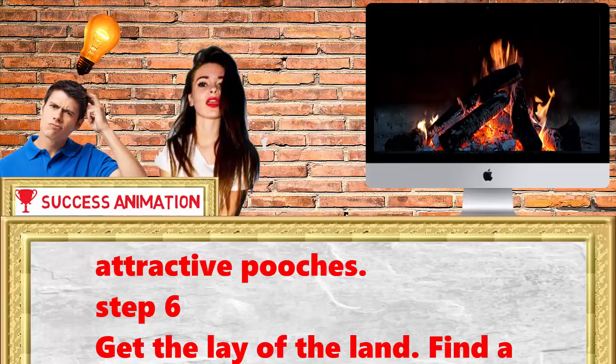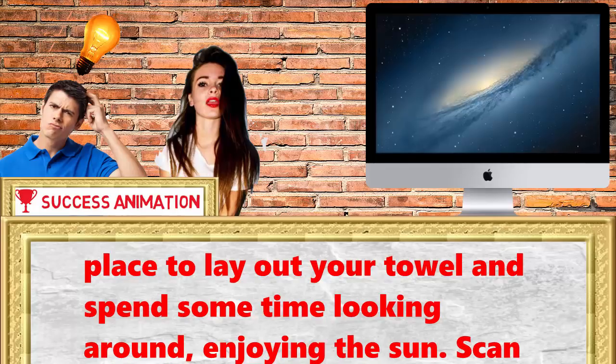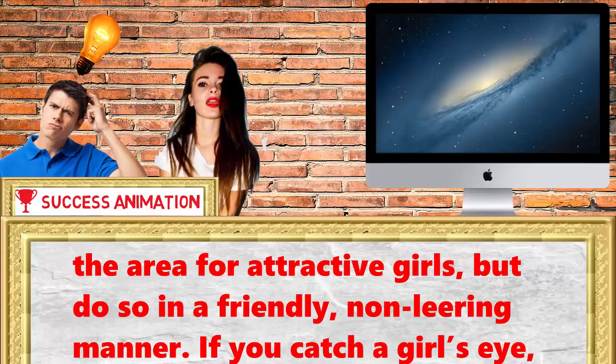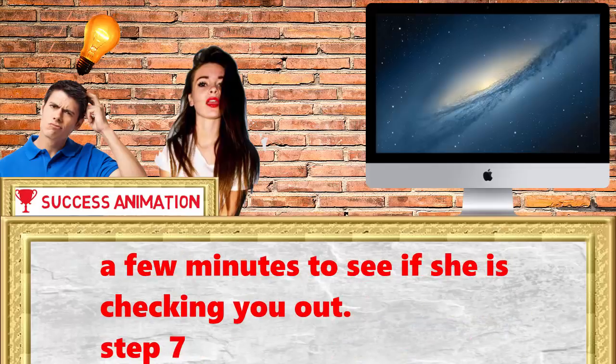Step 6. Get the lay of the land. Find a place to lay out your towel and spend some time looking around, enjoying the sun. Scan the area for attractive girls, but do so in a friendly, non-leering manner. If you catch a girl's eye, nod and smile or say hello, and then go back to looking around. Make sure to look over again in a few minutes to see if she is checking you out.